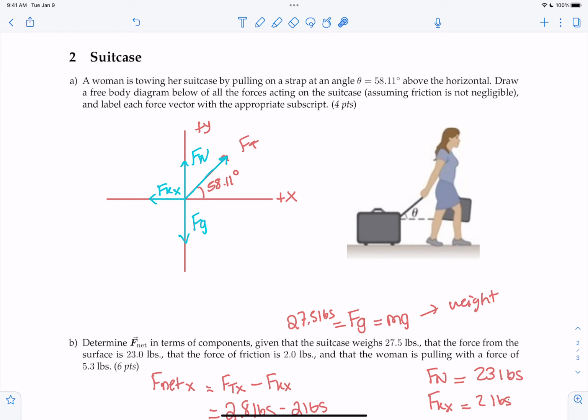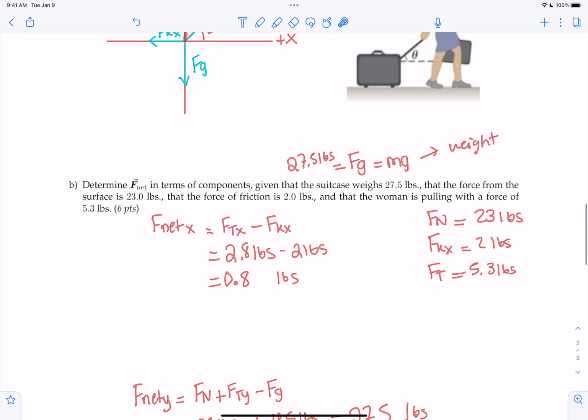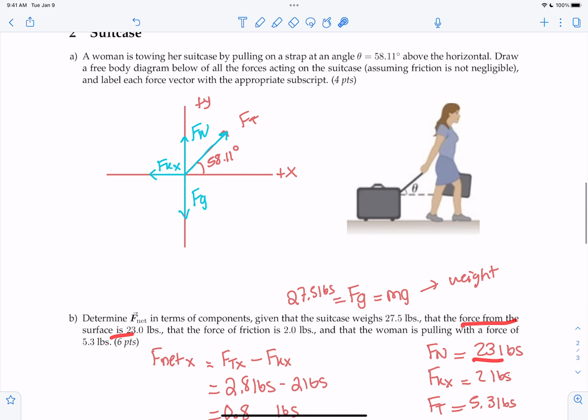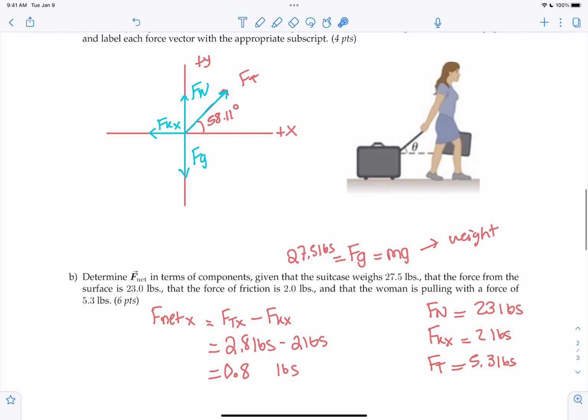Now, here I actually have to adjust my normal force a little bit, right? Because based on the information in this second part, they said what? That the weight, or the FG, was 27.5, but the normal force, the force from the surface, is 23. So this normal force actually has to be a little bit smaller. So it should be maybe about this size or something. So you can go ahead and edit your free body diagram roughly based on your calculations.